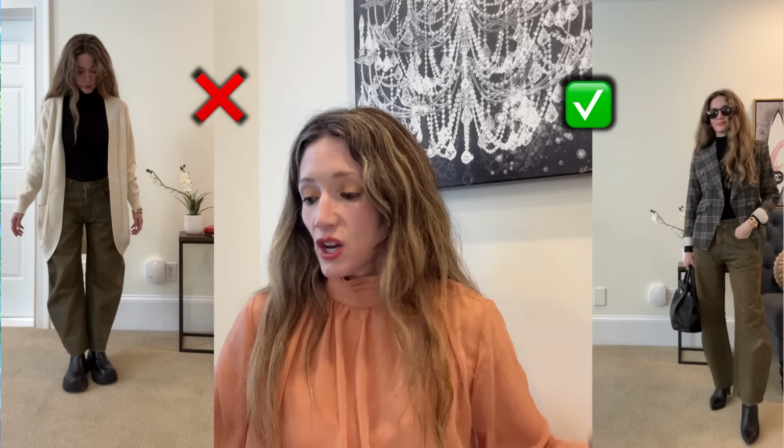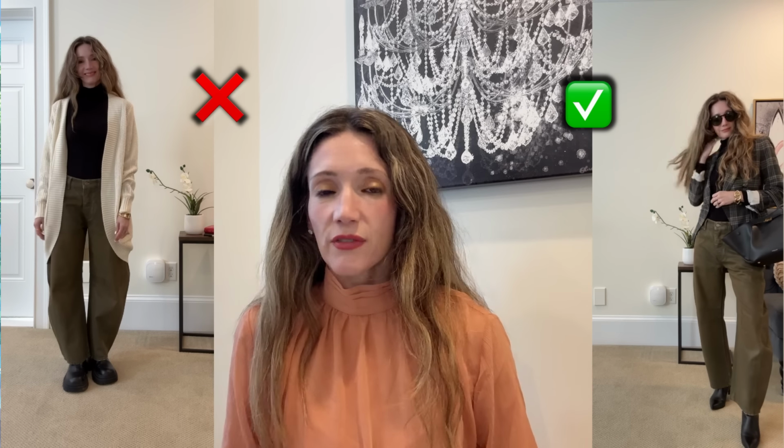It's no man's land. You have the cardigan hitting on the biggest, widest part of the jean, and it cuts your legs off, makes your legs look short. You look frumpy, and then add like lug boots to that, and guess what? You have an Oompa Loompa. I'm just kidding. But it's not flattering.